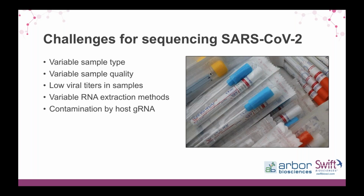With low viral titers, that means there's less RNA present, and that means that we have to have methods that are able to detect a very limited amount of that starting material. There's also going to be variability in methods for RNA extraction, and then there's also the issue that when you extract that RNA, it is difficult to separate out the viral RNA from the host RNA, and so any sample that you have will be heavily contaminated by the host genomic RNA. And so these are all of the challenges that we have to face when we're interested in being able to sequence the entire length of that SARS-CoV-2 genome.